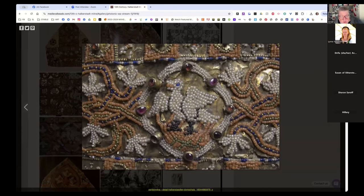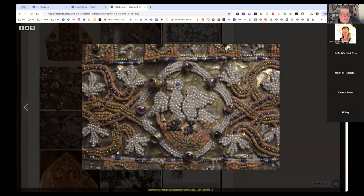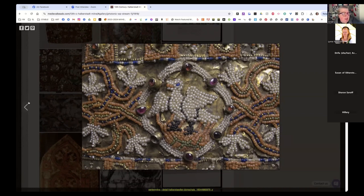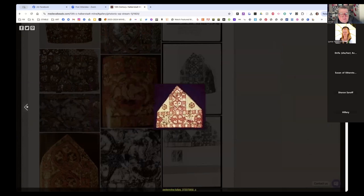And again, there's coral, there's light blue, this one actually might be black, but usually it's a very dark blue. And there's gold beads and green beads, and of course the pearls, and I think of these as ruby coral again because they're not quite as red as a true red would be. But yeah, some of the stuff at Halberstadt is still in active use, like this.